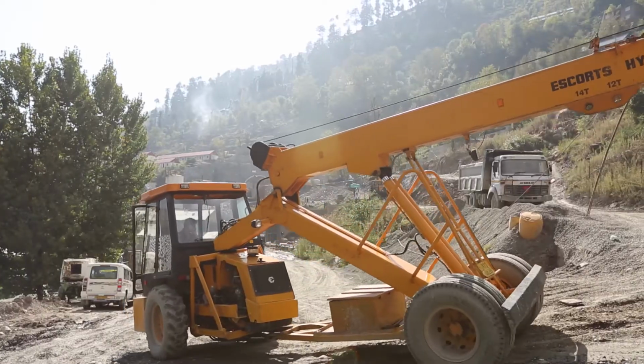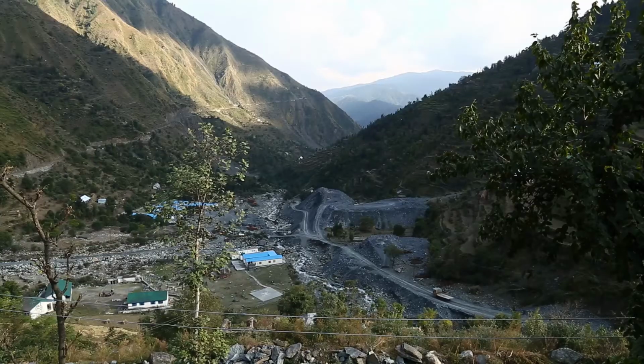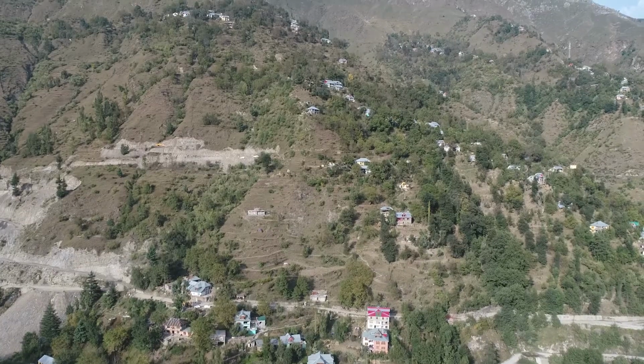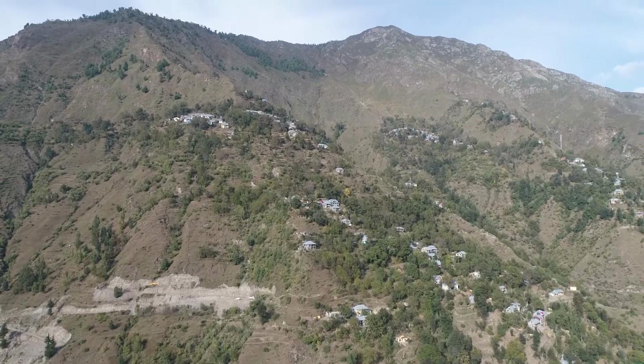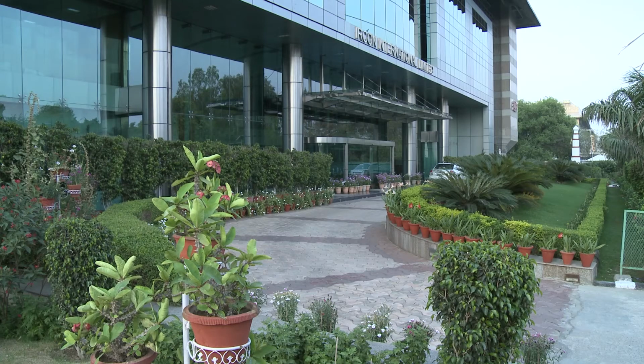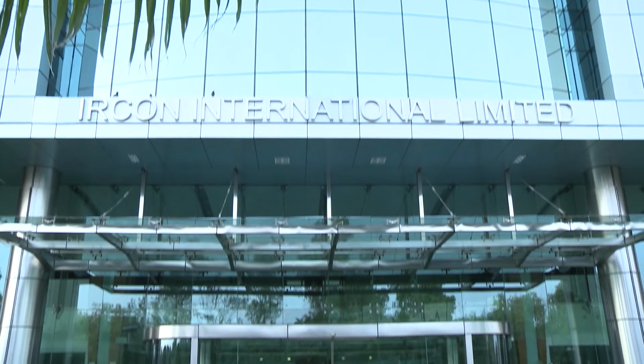For logistic support to the men at work and to reach the construction sites, various approach roads connecting inaccessible hilly habitations of the area have been constructed by Ircon International Limited in this section.